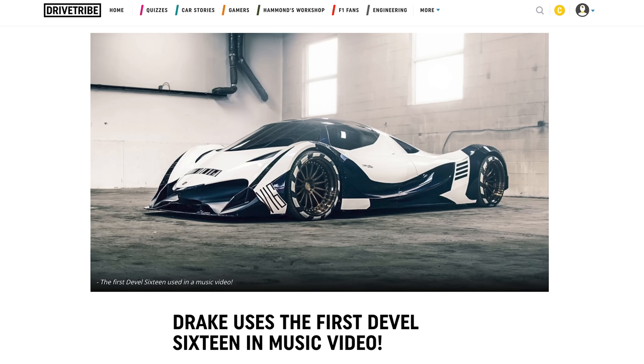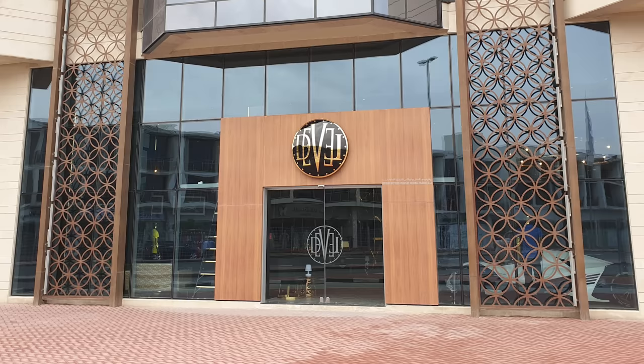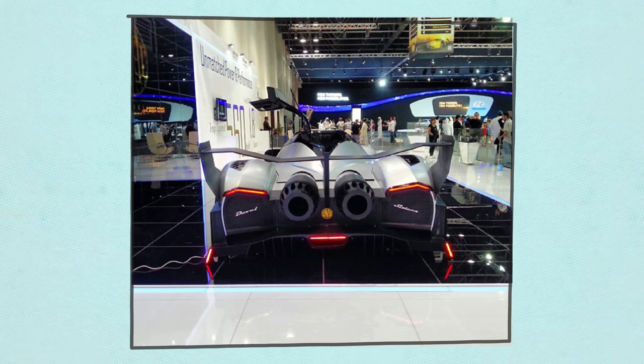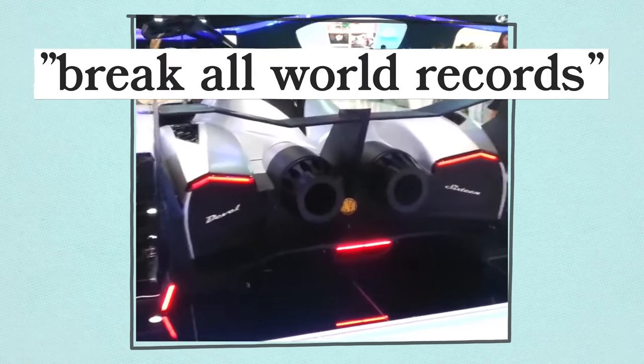So why is it that 8 years after this car was announced, people are still talking about it? Back in 2013, Dubai-based car maker Devel announced at the Dubai International Motor Show their plans to produce a 16-cylinder roadster capable of 5,000 horsepower with the intent to, quote, break all world records. That's what you want to do as a new company. You shoot for the freaking moon.